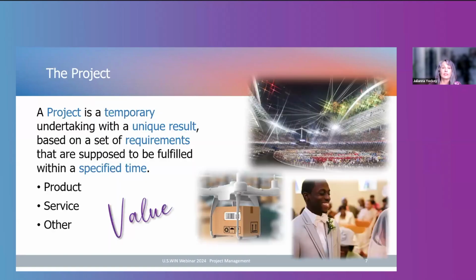So before we get into all that detail, let me establish what is a project. A project is a temporary undertaking with a unique result. This result is based on a very specific set of requirements that need to be fulfilled within a specific time frame with a specific amount of money. The outcome of a project can be a product, a service, an event, or something else that someone needs.